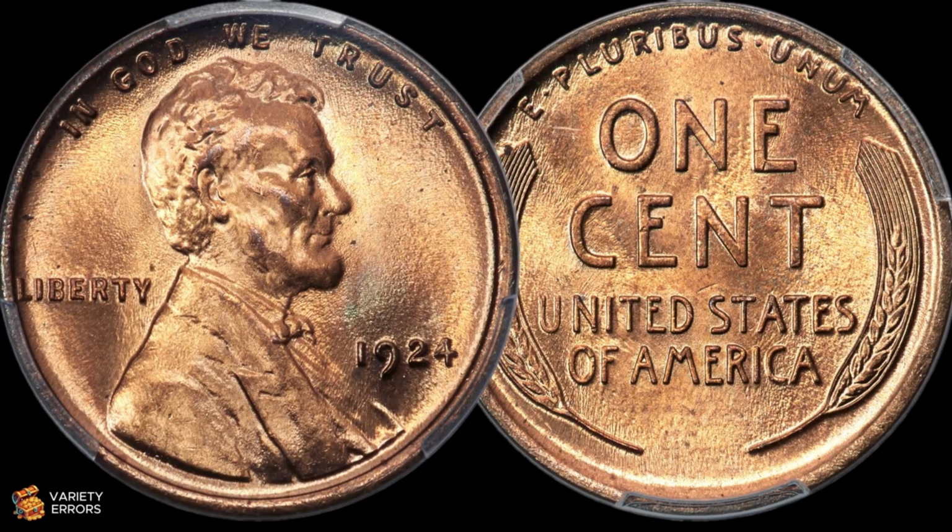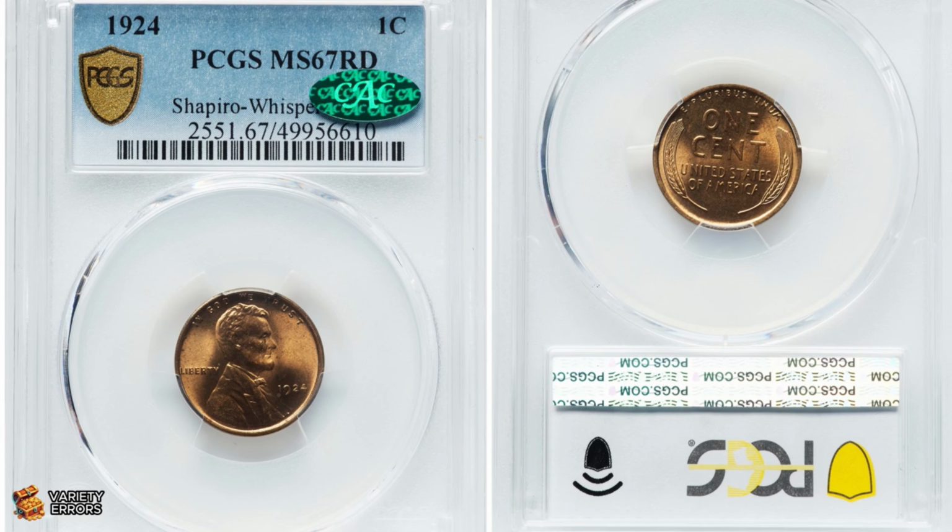We begin in Philadelphia, where over 75 million Lincoln cents were struck in 1924. Most rolled out in ordinary fashion, with little fanfare, but one coin rose far above the rest. This 1924 MS67 red through PCGS with CAC approval from the famed Whispering Pines collection sold for $11,400 in January of 2024.